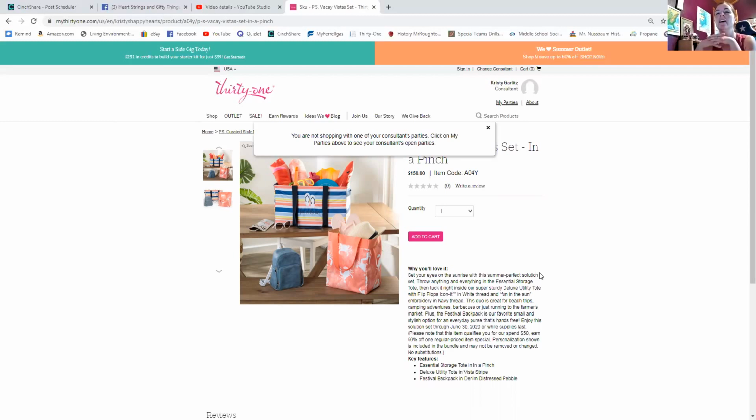But let's say you look at that set and you're like, I just like that. So let's see. This has a festival backpack, a deluxe utility tote, and Vista Stripe, and an essential storage tote. Actually, the festival backpack, I'm pretty sure, is a $50 item, which then you would get the next highest priced item half off. The essential storage, no, the deluxe utility tote is 50, so you would get that for 25. And so you'd be cutting down the price on those things. So you can either use the curated sets as inspiration, or you can get them half off.